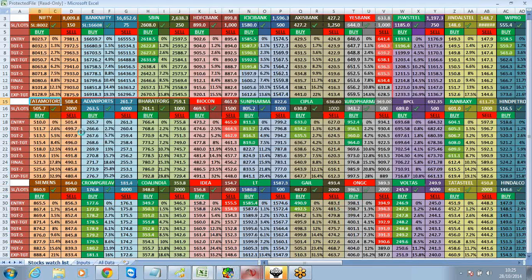So in case of Tata Motors, let me add another automobile sector script. Ashok Leyland we have. So we don't have any calls still, but there is a sell call coming up in Ashok Leyland. There you go.